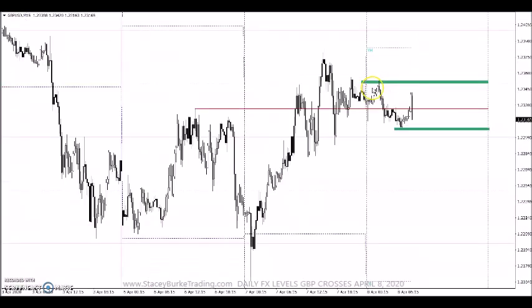Looking at the 15-minute chart, again, another pair that yesterday took out the low of the week before reversing strongly to the high of Monday, pulling back, retesting the highs again, and then going into consolidation. So we're currently trading sideways on the high of Monday. This area could act as support for a continuation of that move up.